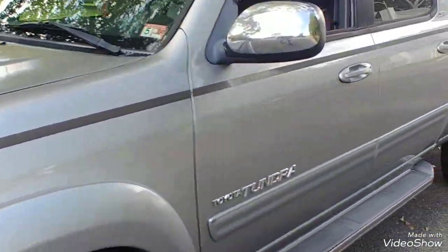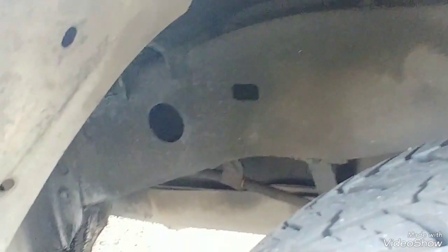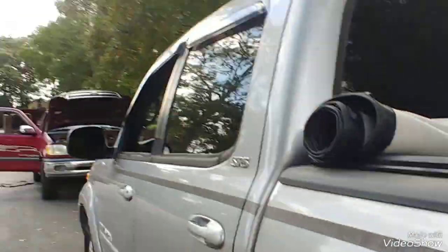It came from Pennsylvania. I've owned it, what, 4 years? Frame damage. That's salt. I don't know if it shows up, but I've got some areas in here that have been welded. That's the weakest point with these trucks, is the frames. Other than that, they'll go and go and go.